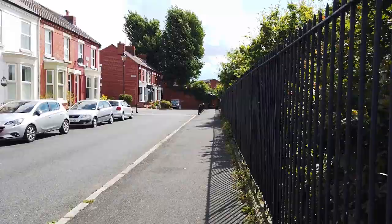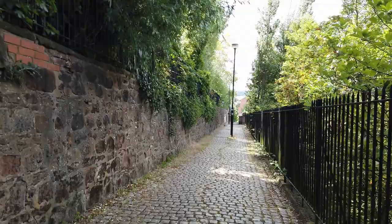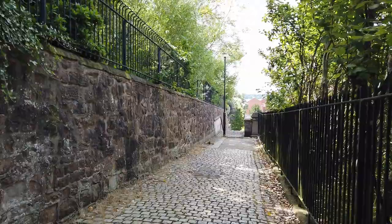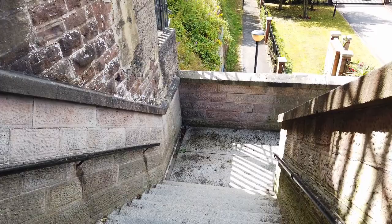Right, so we're just coming up to the Docker steps, or Herculaneum steps. Now, these were access for the workers when the dock opened in 1866, and when the dock shut in 1972, the steps basically just fell into disuse, and they were reopened in 1984, so people could access the International Garden Festival, and some of that entrance still remains to this day, and I'll show you when we get down the bottom. But yeah, as you can see, still got some cobbles in situ. Again, used to frequent these steps quite a lot when I was a kid, getting into the Garden Festival.